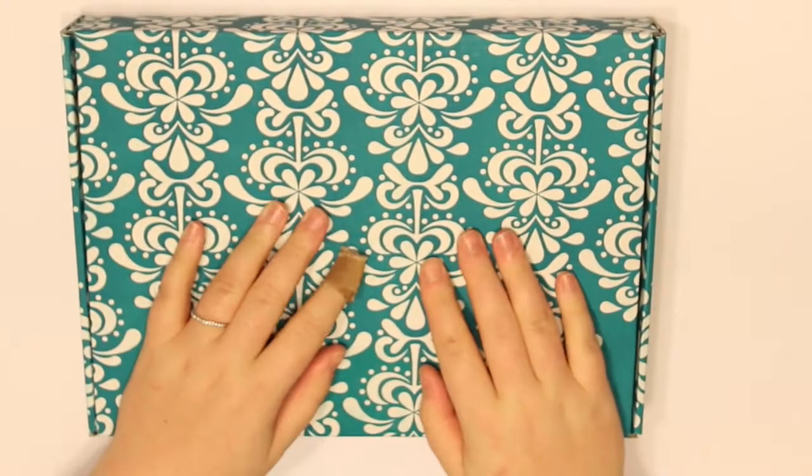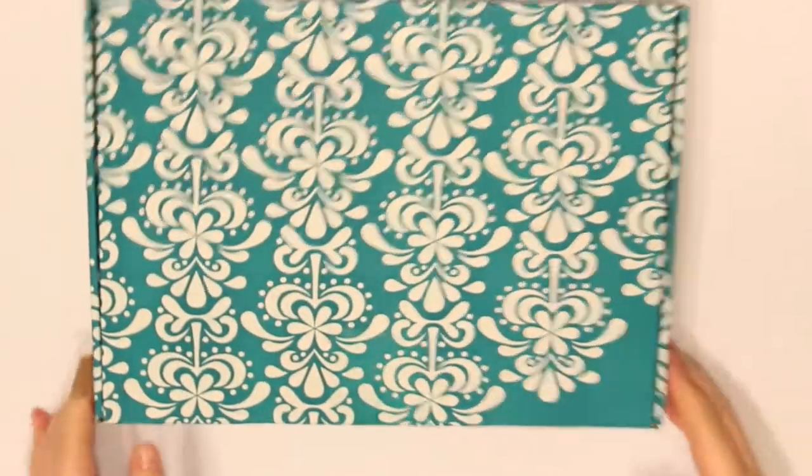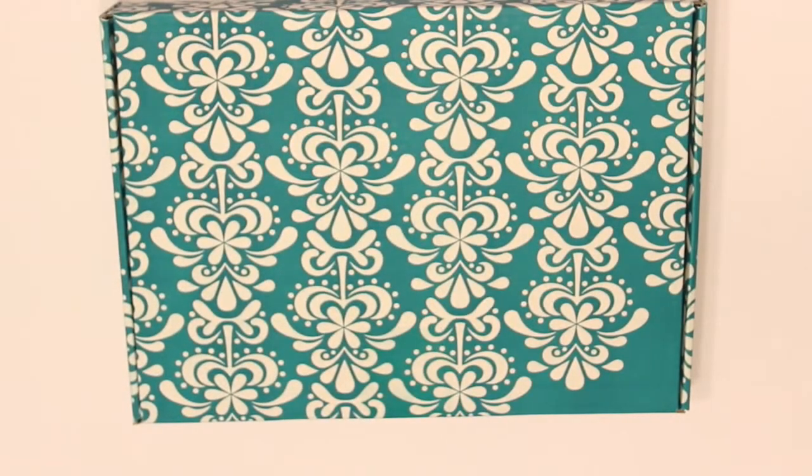So now I can open up the winter seasonal surprise box, I think it's called. Oh, there's some tape on it. I think I'm gonna need to get some scissors. Yeah. Let me get those really fast. If I can find them, here they are. Okay, I'm back. I had to find the scissors.